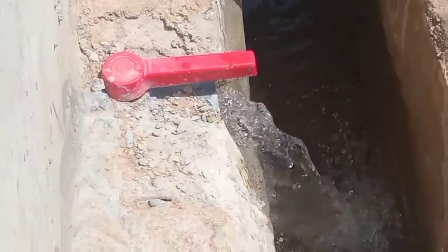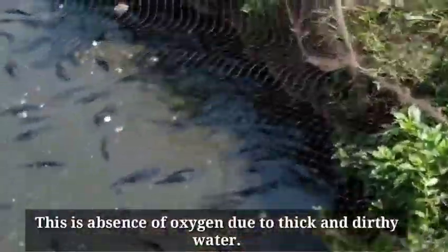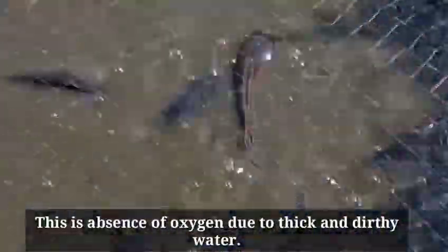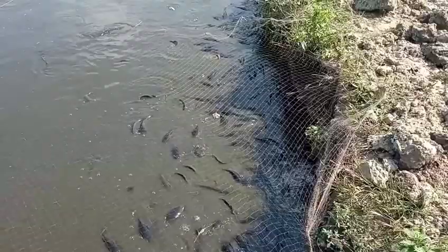You don't allow your water to be dirty and you don't allow it to be polluted. If your water is dirty and thick at the same time, then your fish are not going to be healthy because they are not going to get much oxygen inside the water for them to live well. And you know, oxygen is all they need to live, to breathe inside the water. So if your water is thick and at the same time dirty, then your fish are not going to get much oxygen.